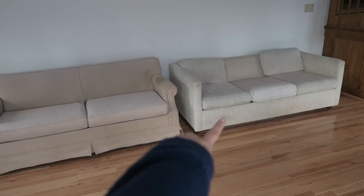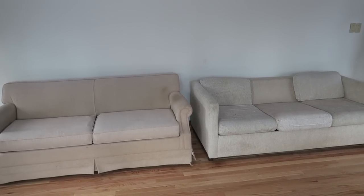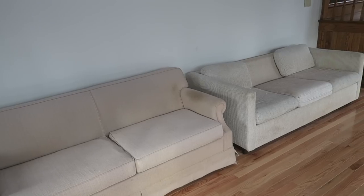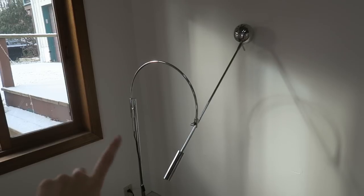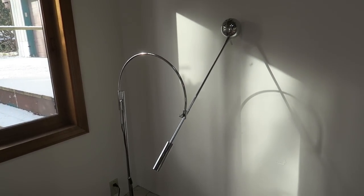I mentioned this in other videos, but the sellers left these three couches and we will be swapping them for something else. They're quite dirty and kind of gross. We'll probably give them out for free on Craigslist. This is a Robert Soneman lamp that we found a pair of on Chairish that's down here. I think it's so beautiful.